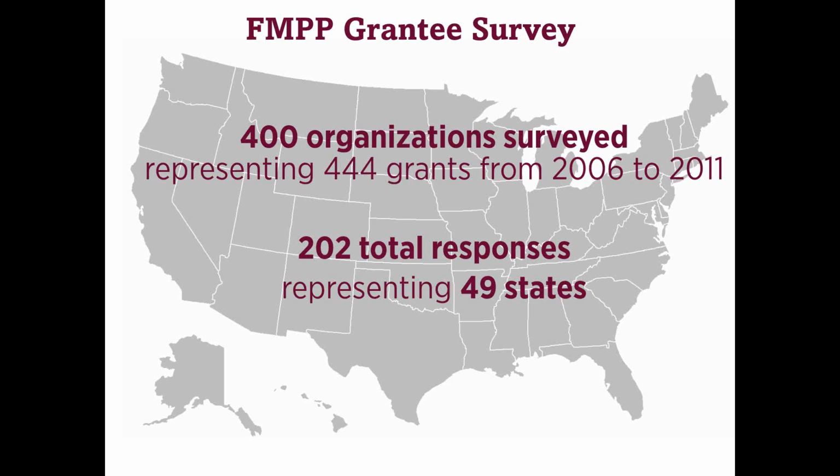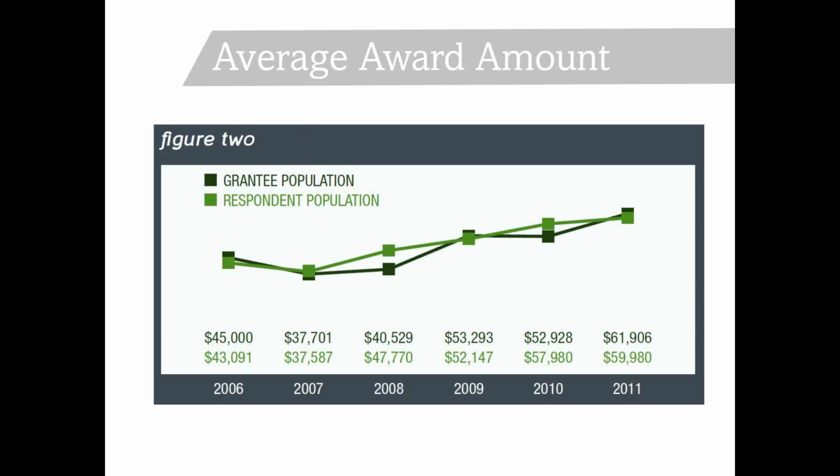What we did was survey 400 organizations that represented grantees from that time period, the 6-year time period. And we got about 50% response rate from all of those organizations, which is pretty good, and we're really pleased with that. And again, thank you for all of you that participated in that survey. And you can see that the grantee population at large is really pretty similar to the respondent population in the overall grant award average. This is how it breaks out over time.